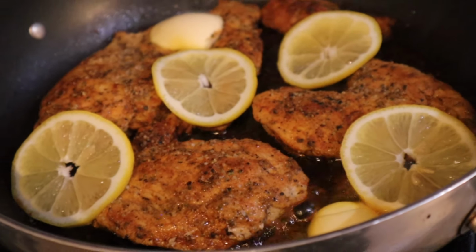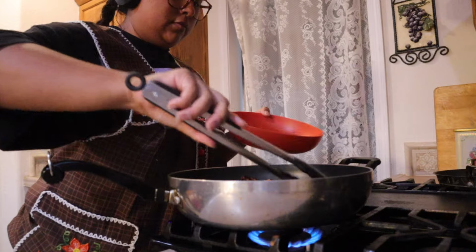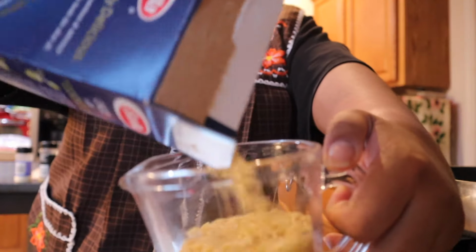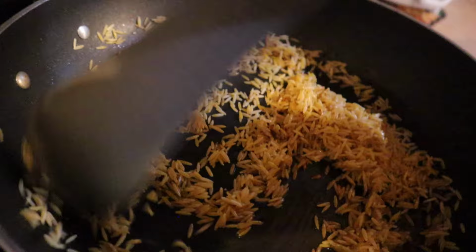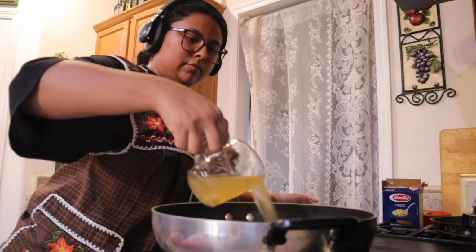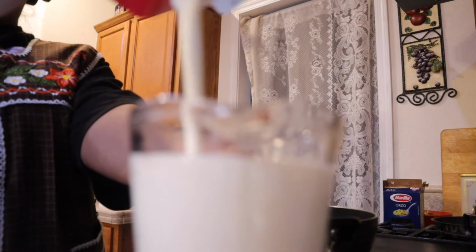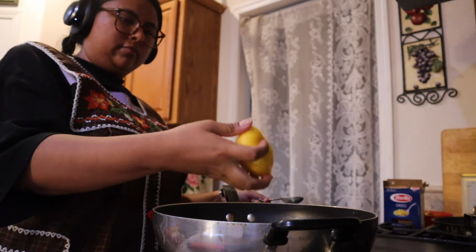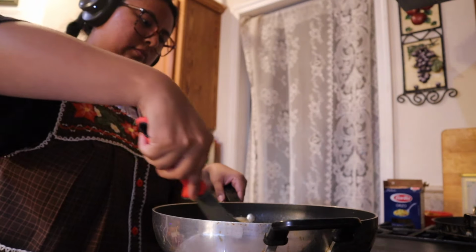So to make the lemon chicken orzo, I started out by heating up the chicken in some oil, and then I added in the butter and lemon slices just so that the lemon slices could get just a little bit browned. And then I went in that same pan and I cooked the orzo. Then I went in and added the chicken broth, the heavy cream, gave it all a good stir, added lemon, my favorite, and then just let the sauce thicken up.